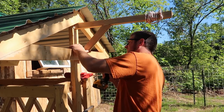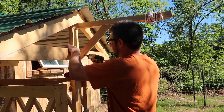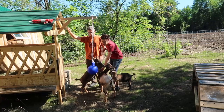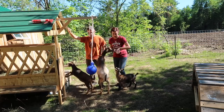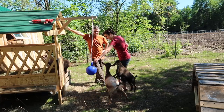They would probably like it, but they don't like food. Break the ball. Look, do that with the ball. Here, come get it. Come on.